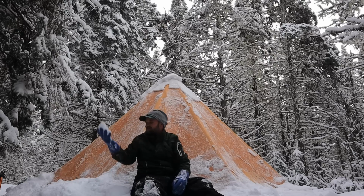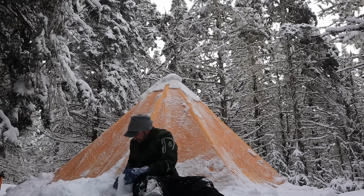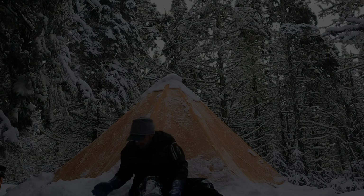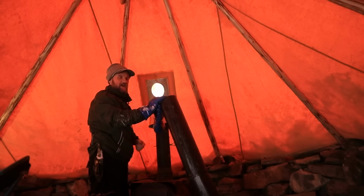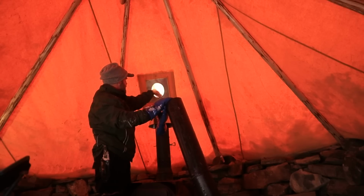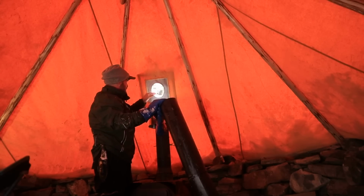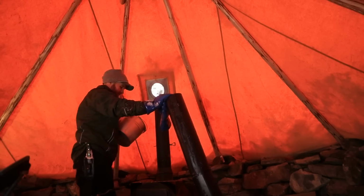Who would think moving light fluffy snow would be... It's not light fluffy snow. I know it's not. It's bricks. Okay, so we came here to have a nice relaxing fire. And dang it, we're gonna have a nice relaxing fire. At least try.